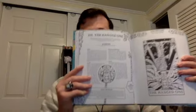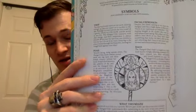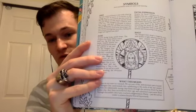Which I think is just really interesting, right? That's a part of the process that we don't often get to see. But then beyond that, each of the major arcana has, in addition to this line drawing, a whole section over here that talks about particular symbols that are included on the card and what those symbols mean. And then it has a brief little white booky type description of the card down at the bottom, and how you would use it in a divinatory context.